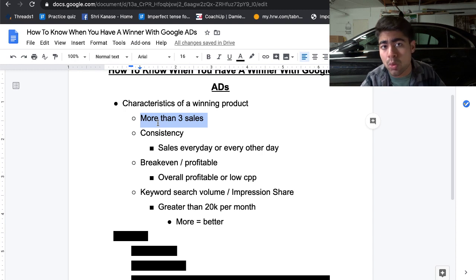Anything below that with Google, and you can't even classify it as a winner. And one thing for those of you that don't already use Google Ads is that products take a long time to get fully tested with Google, and when your Google shopping campaign actually starts spending a large portion of the budget on this one specific product and you actually start getting sales for it, that's a very big sign that you're onto something good. But regardless, you want to make sure that that specific product has more than 3 sales in total before making any kinds of decision.